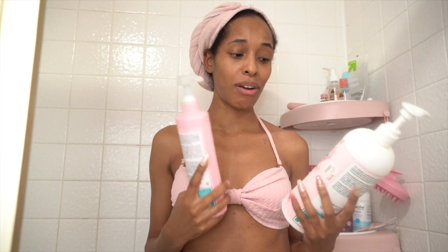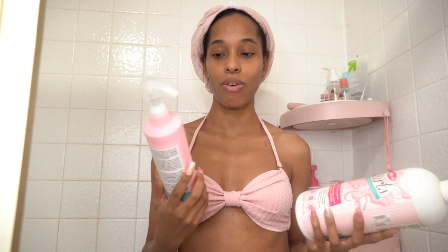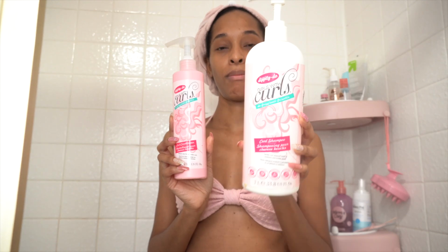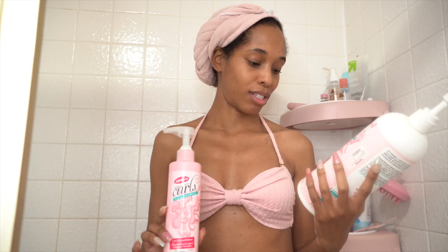And so I don't really have a preference for this. I don't think I'm going to repurchase this in the future. But another thing that really irritates me about curly hair products and just hair care products in general, but I find, especially with curly hair products, I don't understand the logic behind making more shampoo than the conditioner. Like, at least make it equal. This is 13 ounces, this is 33.